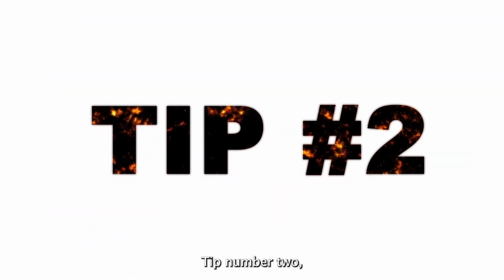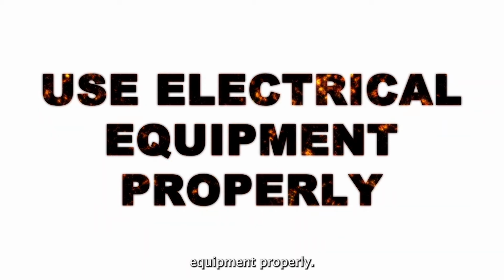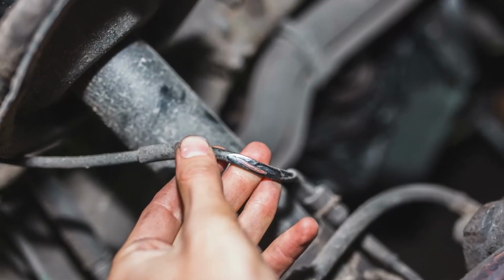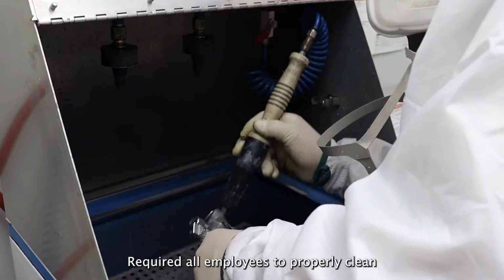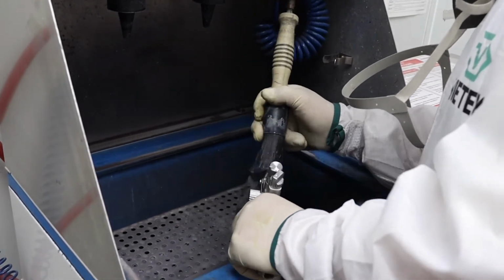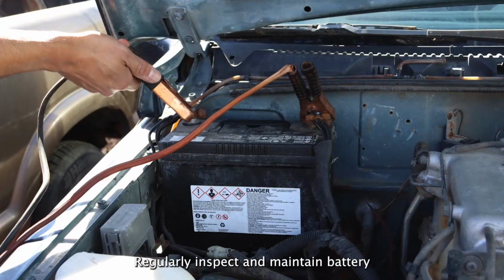Tip number 2, use electrical equipment properly. If wires are frayed or damaged, discontinue use. Require all employees to properly clean and maintain all electrical tools. Regularly inspect and maintain battery charging equipment.